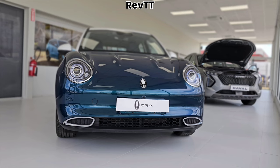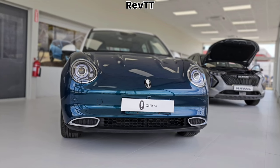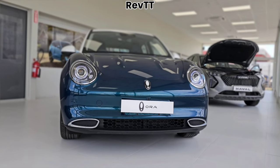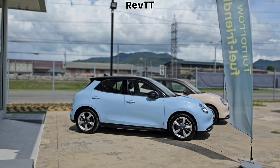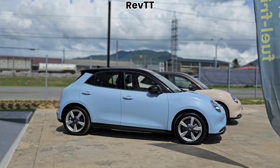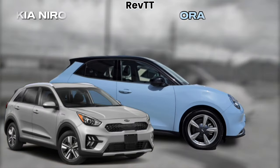Now, to give a better understanding of what the dimensions are of the Ora, I had to find a vehicle that was close in size but also well known by the public in Trinidad Tobago. And I came up with the Kia Niro. Most of you know what the Kia Niro is. So I'm going to compare it in terms of dimensions to the Kia Niro.